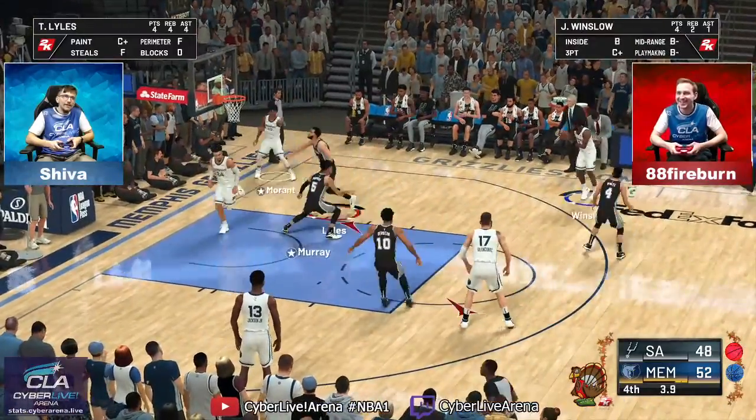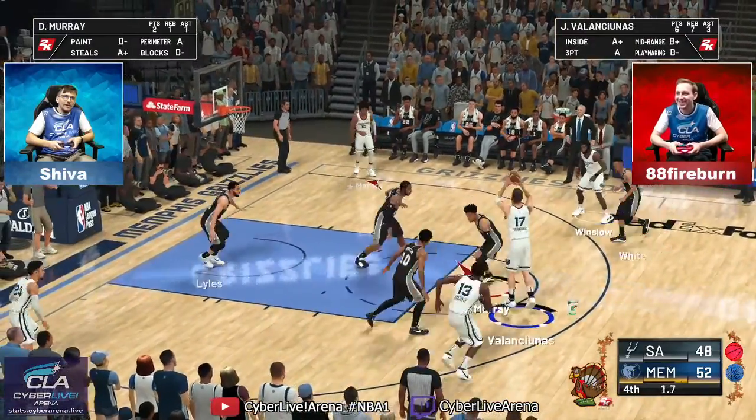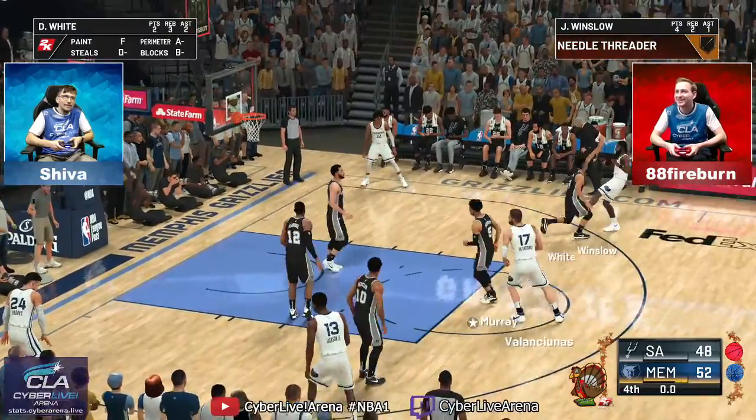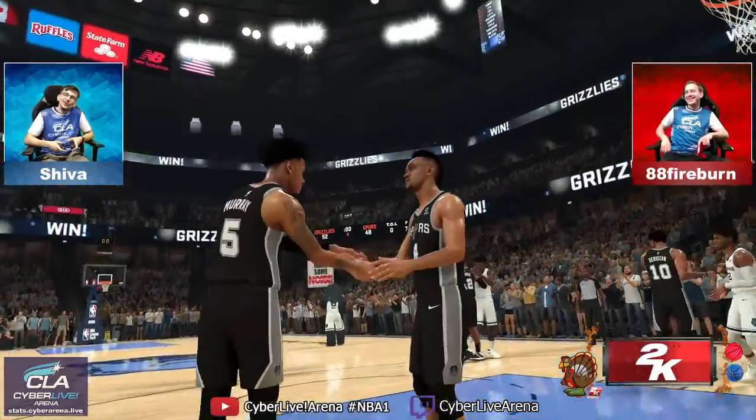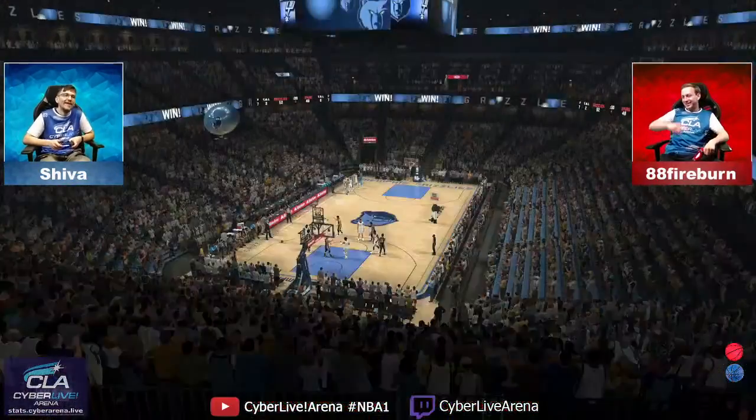Morant looking around. Back to Winslow. So a close game sees Memphis take this one. Probably a little closer. All right, David, great job.